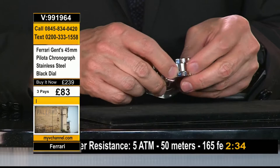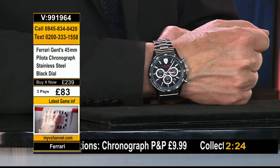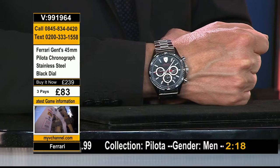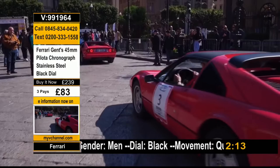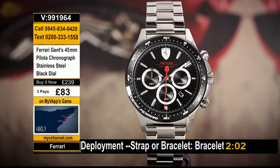It is officially licensed. Start your engines, because I'm going to tell you something. For £239, it is a no-brainer if you love cars like me. If you have yet to get the Ferrari in your driveway, call me up. Ask for item number 991964. If you've seen my presentation, don't be pound foolish. It is one super, super great watch. I back that watch 100% because I don't have time to put junk on the air. I don't. Been doing this watch gig a long time, and we work very hard to bring you the best quality watch show.